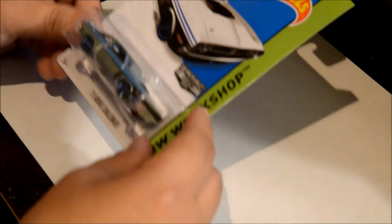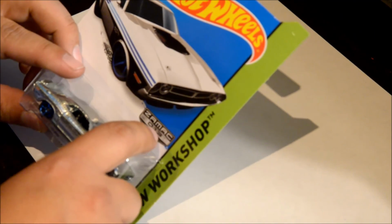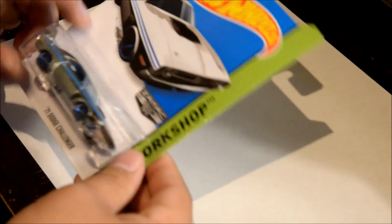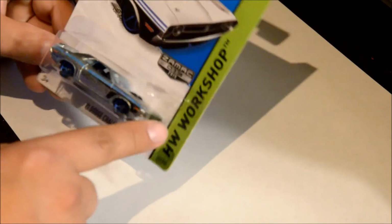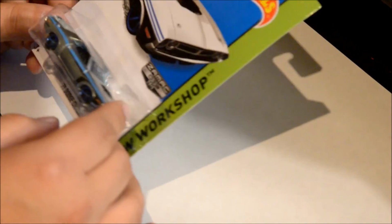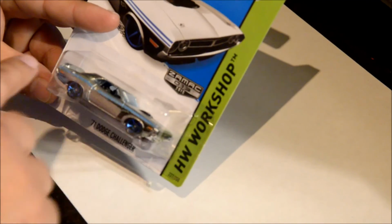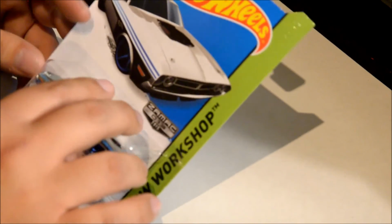Next one is the 71 Dodge Challenger, the Zamac. I'm not sure how to pronounce it, guys. I love the color of the tampos on it, because I know it's not painted, it's clear coated, I think, right? And the blue wheels are just awesome, in my opinion. I just love the design of this car. It's straight and angular and true.